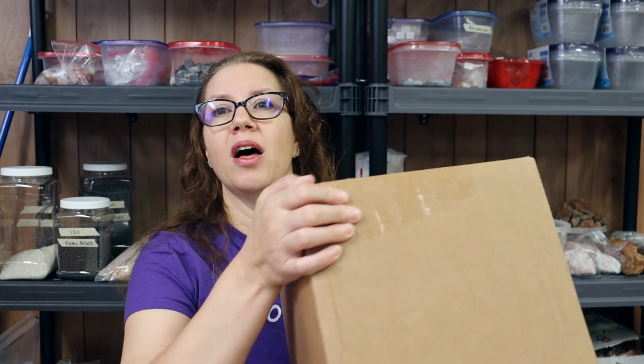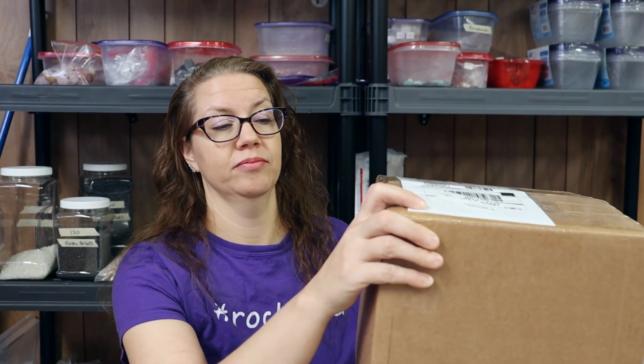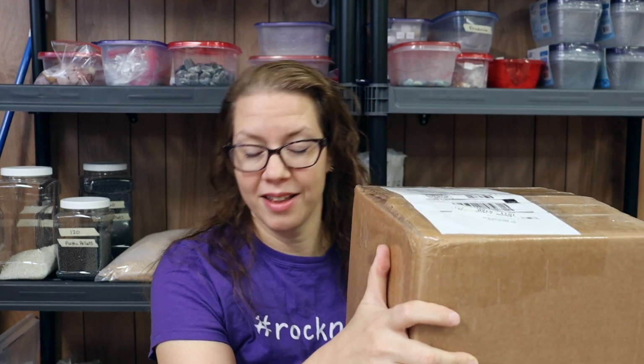So, this is the box. This is about 25 pounds of rocks, I think 20 or 25. I forget how much I ordered, but it's a big box. Anyway, thank you to the viewer who suggested that I elevate my box so I don't have to scrunch forward a lot to dig the rocks out of the box. So thank you for that.